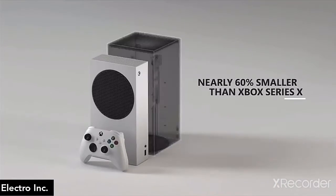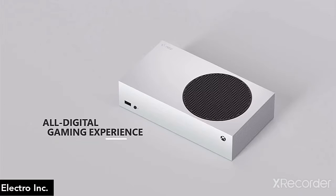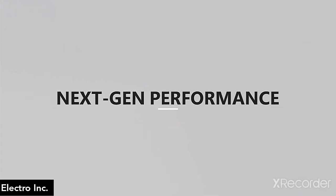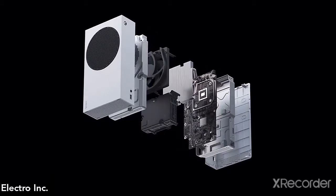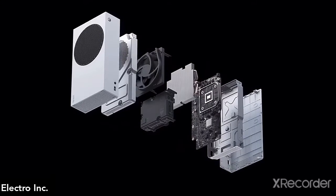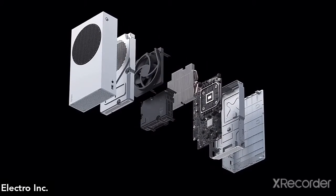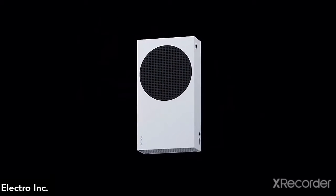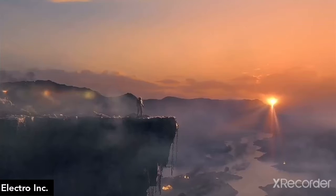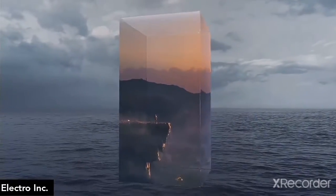With that in mind, I'd like to highlight some of the features and performance benefits you can expect from Xbox Series S, our smallest, most affordable, all-digital, next-generation Xbox console. Xbox Series S leverages the same 8-core Zen 2 CPU architecture as the Xbox Series X, running at 3.6 GHz and 3.4 GHz with simultaneous multi-threading enabled. The primary difference between Xbox Series X and S is the GPU.